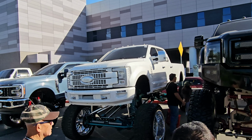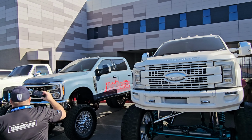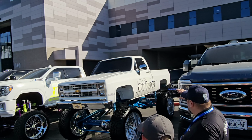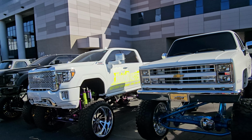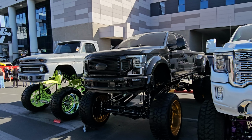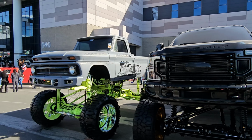Top 15 truck lineup here. At the end, we're going to do a quick vote between me and the guys and determine our top 3 favorite custom builds at SEMA in Las Vegas, Nevada this year. So just hang tight, guys. We're going to do a quick run through and hope y'all enjoy.